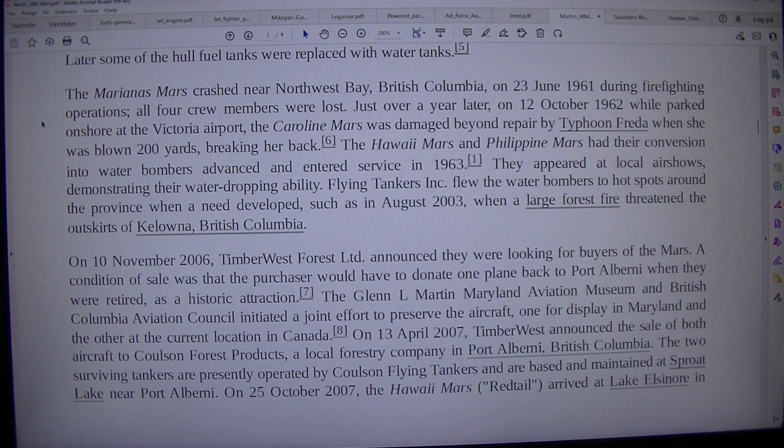Just over a year later, on the 12th of October, 1962, while parked on shore at the Victoria Airport, the Caroline Mars was damaged beyond repair by Typhoon Frida when she was blown 200 yards, breaking her back. The Hawaii Mars and Philippine Mars had their conversion into water bombers advanced and entered service in 1963. They appeared at local air shows demonstrating their water-dropping ability.